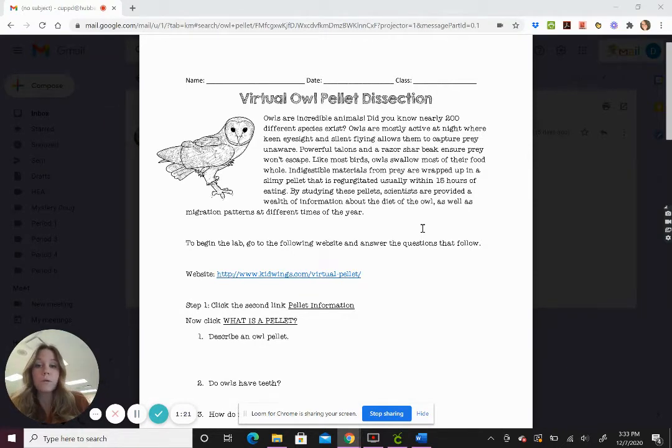So virtual owl pellet dissection. It says, owls are incredible animals. Did you know nearly 200 different species exist? Owls are mostly active at night, where keen eyesight and silent flying allows them to capture prey unaware. Powerful talons and a razor-sharp beak ensure prey won't escape. Like most birds, owls swallow most of their food whole. Indigestible materials from prey are wrapped up in a slimy pellet that is regurgitated, usually within 15 hours of eating. By studying these pellets, scientists are provided a wealth of information about the diet of an owl, as well as migration patterns at different times of the year.